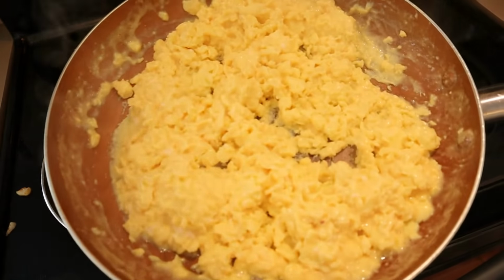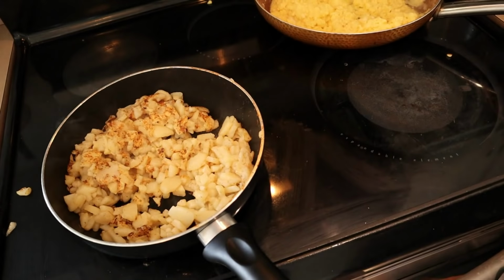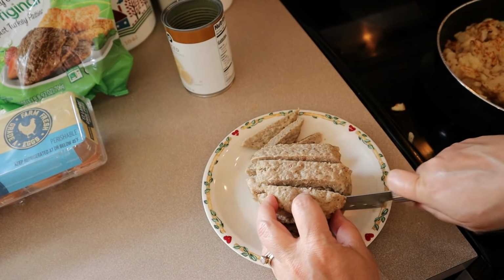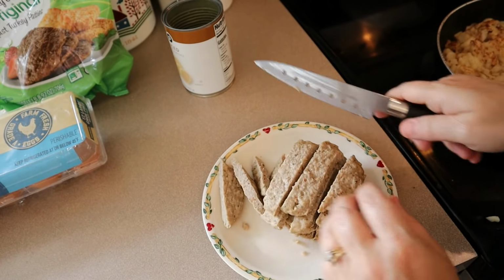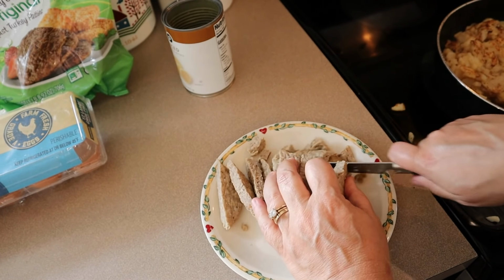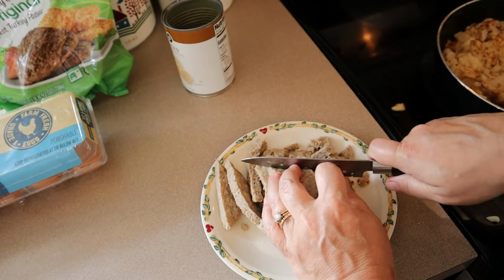Take the eggs off because they are pretty much almost done. They will continue cooking a little bit more in the pan. I'm going to cut up the turkey sausage into bite-sized pieces now, and I think I'm going to toss it in with the potatoes, just get it a little bit of a brown.